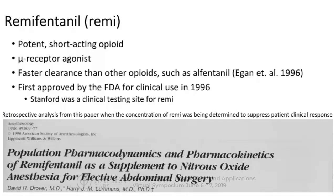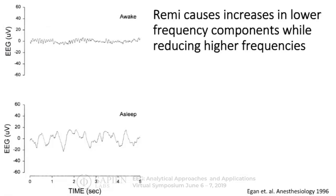And what they actually were doing is trying to determine the CD50 values for anesthesia. And so this is the concentration of Remi that you would give a person, in which 50% of patients don't exhibit the clinical signs of their procedures. And so they actually adjusted this throughout the case. But before we go into details of this, let's see what Remi does to brain activity.